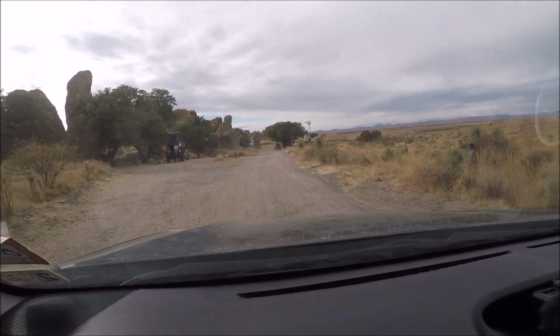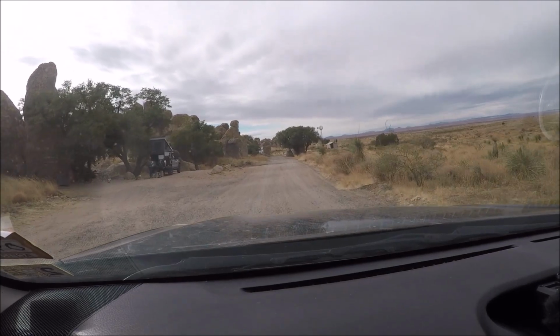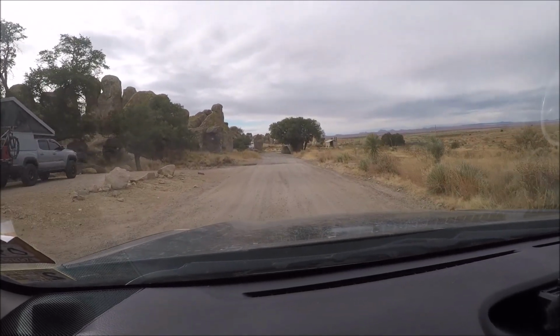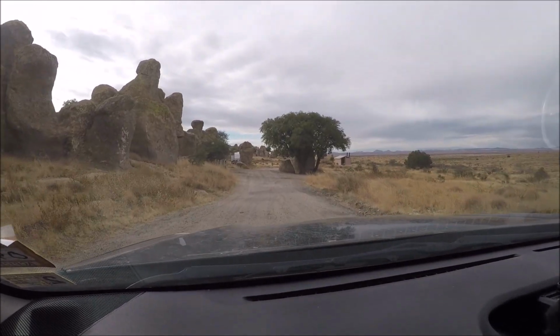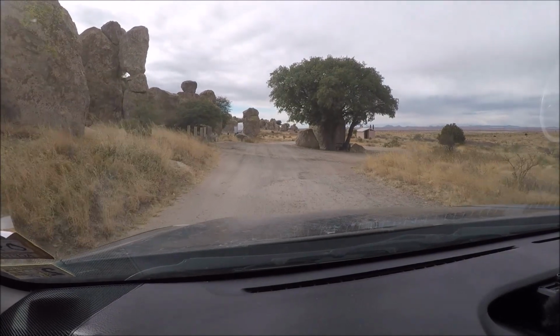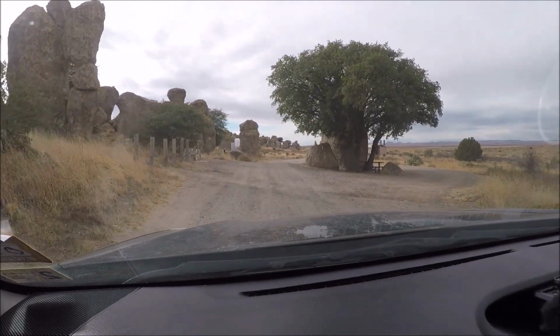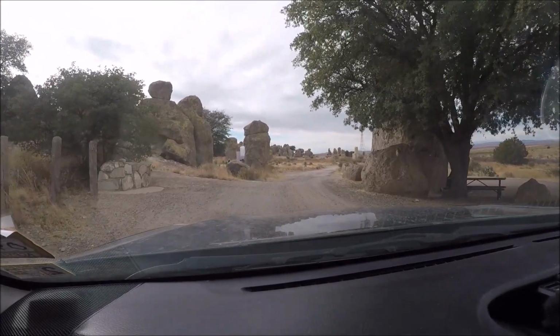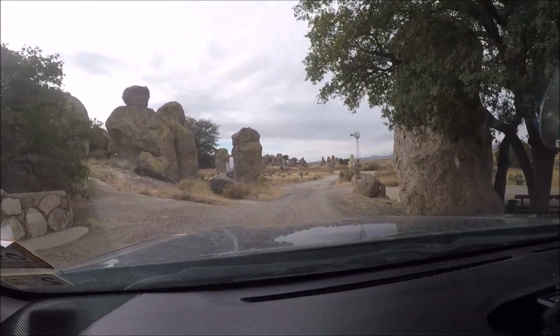Got a camper right there to my left. Got his pup with it. As you can see, they do have some trees, but boy, if you come down through here, you want to go mighty slow because it's got a lot of washouts. But I mean, see how the camper's up there behind the boulder? Pretty cool, ain't it?